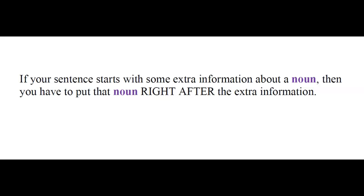Okay, now we're going to learn about this thing called a dangling modifier. This is a super common error both in your everyday writing and also on the SAT. The rule for this is, if your sentence starts with some extra information about a noun, then you have to put that noun right after the extra information.